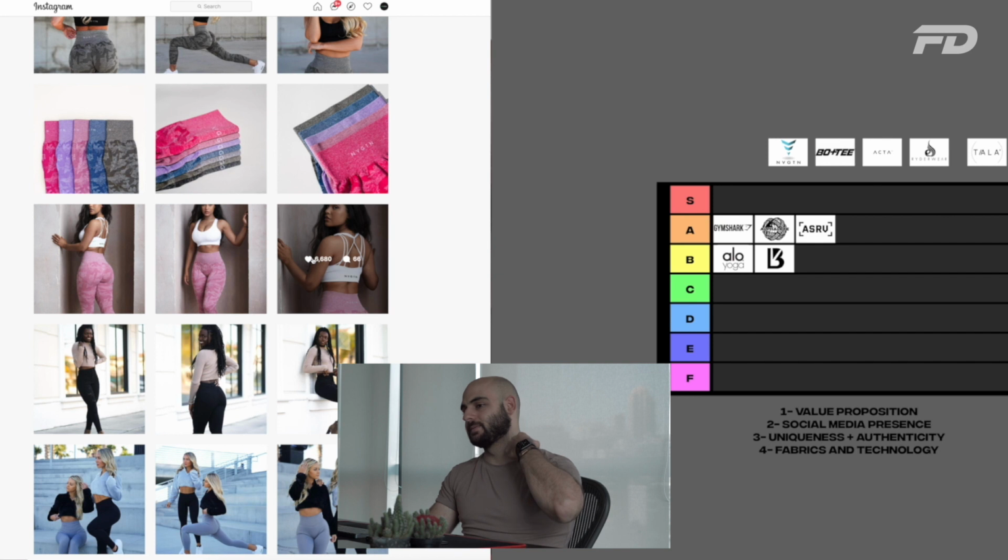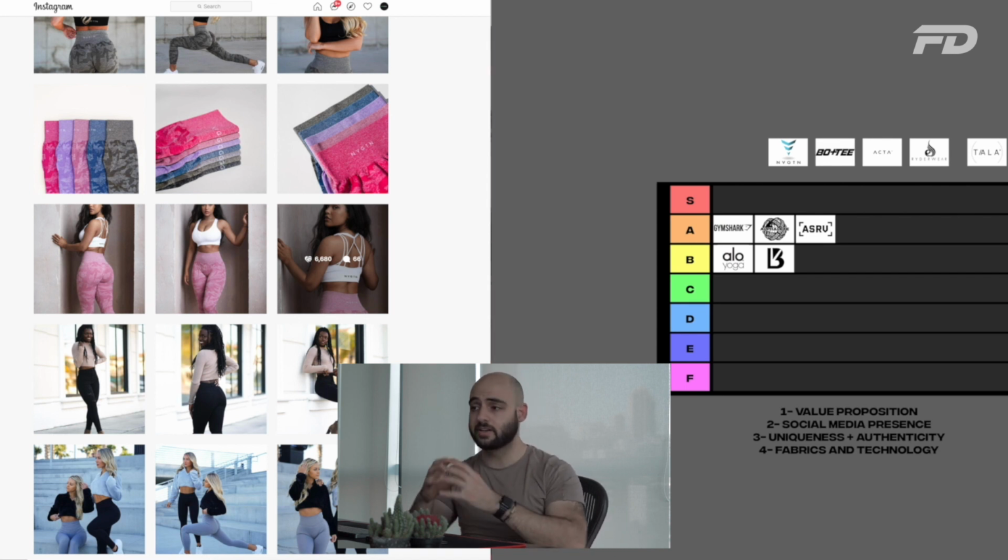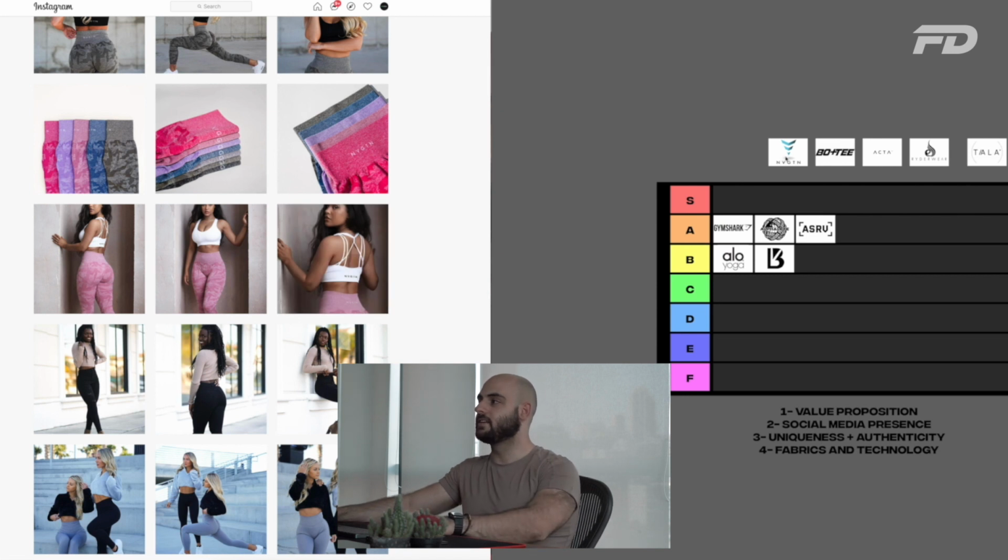Their fabrics and their tech, from what I can see, from what I'm reading, very standard. I think that at that price point, $48 for a seamless legging, they have to sacrifice a little bit on some of those proprietary yarns, try to get things that are more generic. When it comes to their performance, I think it's going to be fine. They're content with putting out a good product at a great price to capitalize on a large market and playing the social media game really well. I'm going to give NVGTN a C tier just because it's not my personal cup of tea.